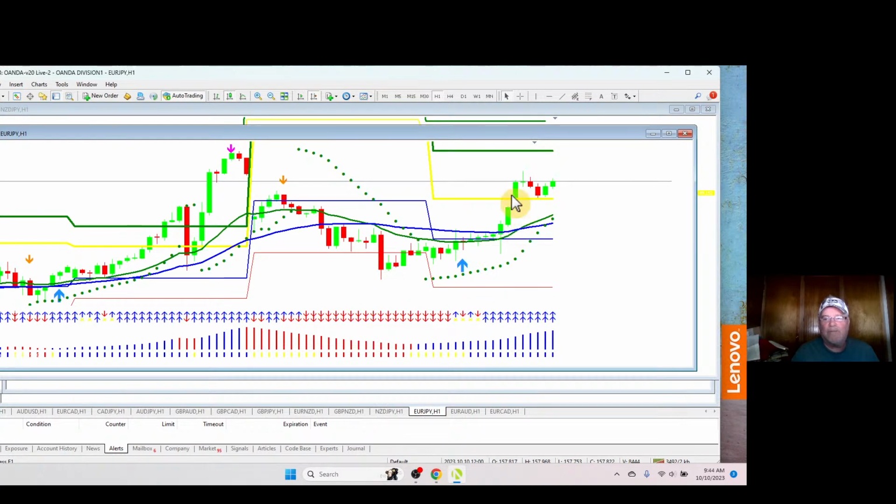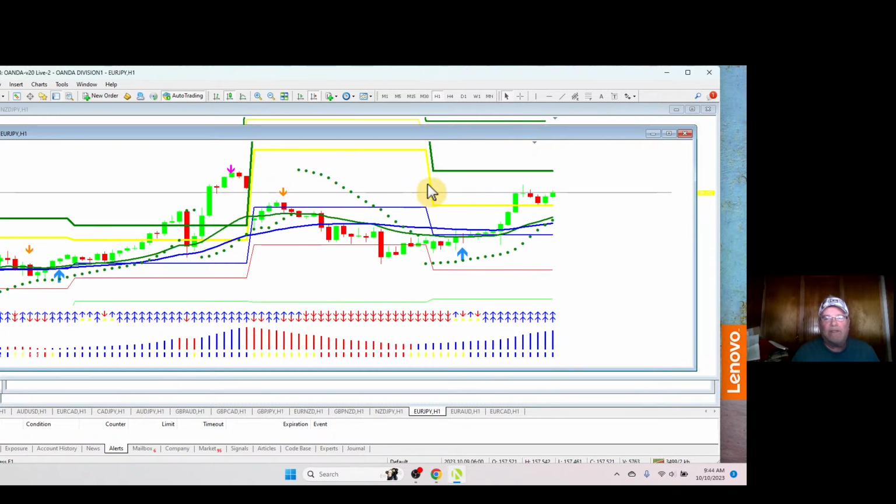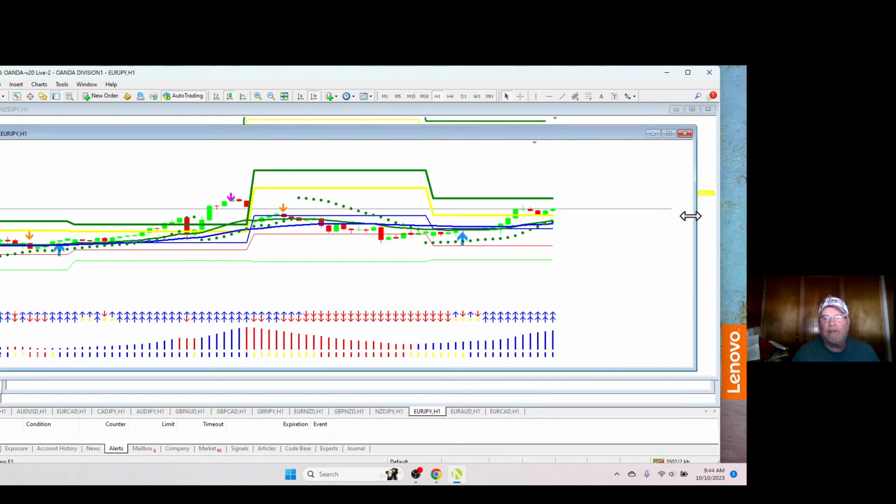Euro yen got its daily resistance. It's filled in the gap. It could go up to here to test it today, and it's in a sell, so that could be a low risk sell opportunity, but nothing really to do there.